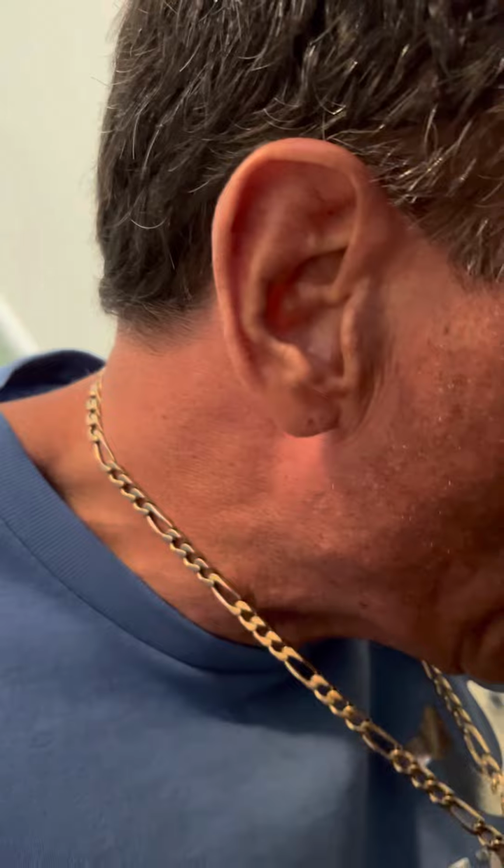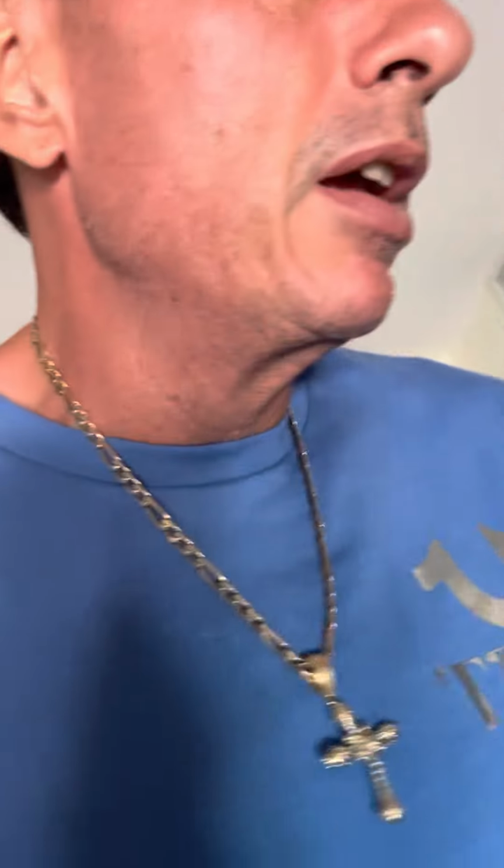So we're gonna plug this in. This is the hyperbaric chamber. I'm gonna get in it. I'll show you real quick how easy it is to zip up. I'm not gonna go through the whole process of the hyperbaric chamber today. I'm just gonna show you how easy it is to zip up and everything. I'm gonna get in it.